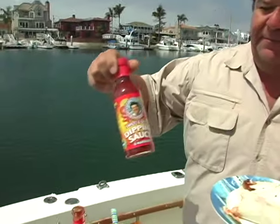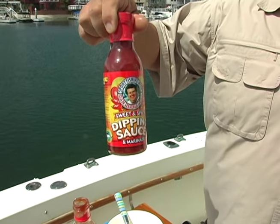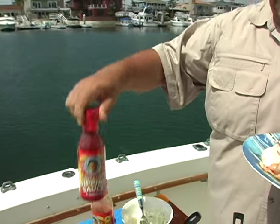And the marinade is just my regular dipping sauce. This is the sweet and spicy flavor, and it tastes really good. Not only do we use it for a marinade, but we also use it as a dipping sauce on top. Very simple dish to do. You can do it like this in the back of your boat, on the patio at home, inside your kitchen.